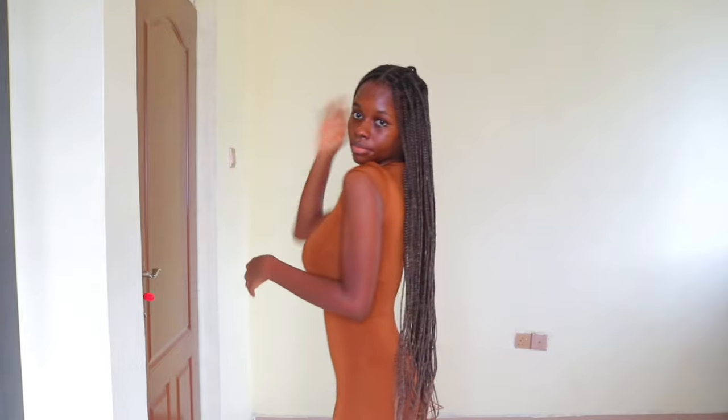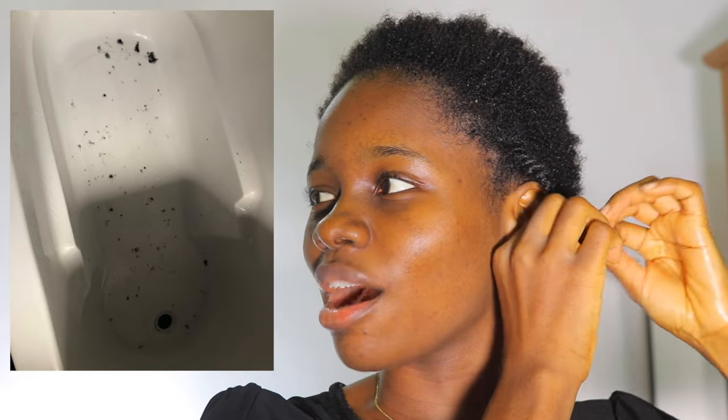When I was taking it out, I washed my hair that day, and I was gone, because it was just like, what is going on? I'm going to put a picture here just so that you guys can see what really happened with my hair, because I was so shocked. This is called a protective style, because knotless braids is protective styling. So I was like, what is going on?